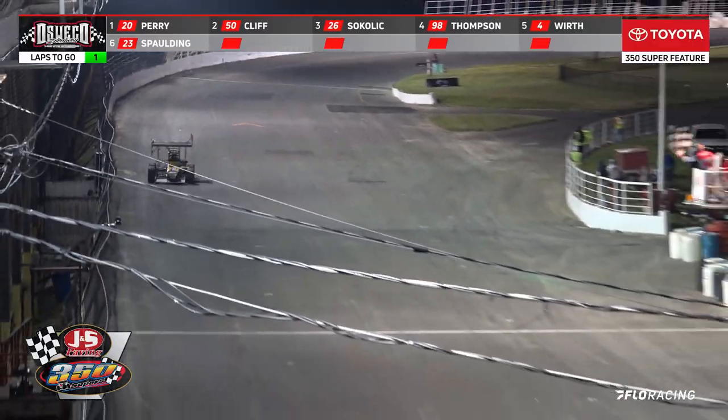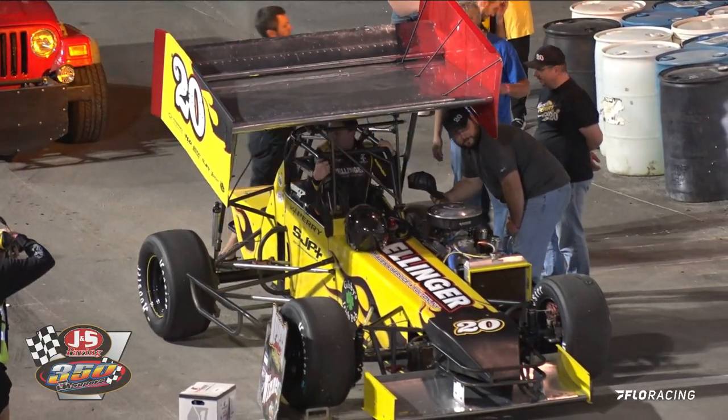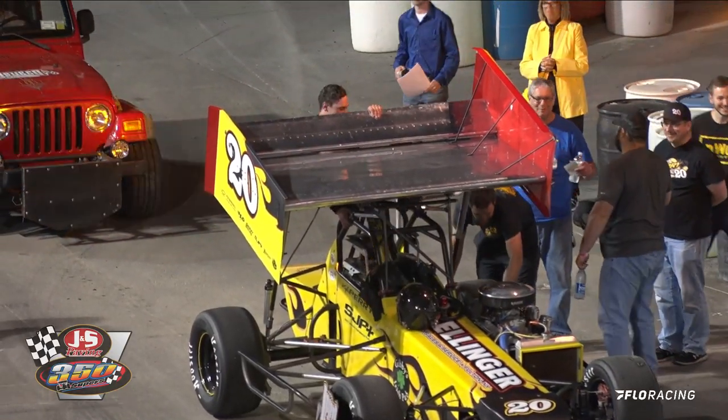Checkered flag for Perry, looking at him off the corners. 20, Kyle Perry the winner, 50. Dave Cliff in second. Ladies and gentlemen, the winner of his first ever feature here at the Oswego Speedway. How about a great hand for Kyle Perry?